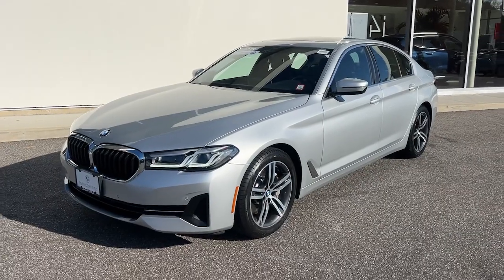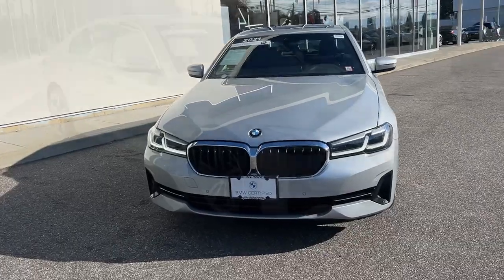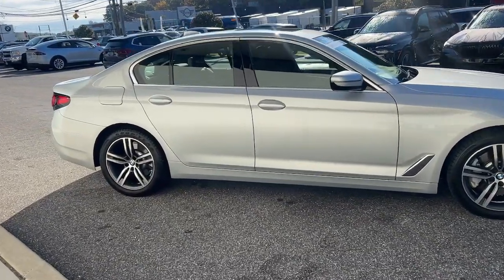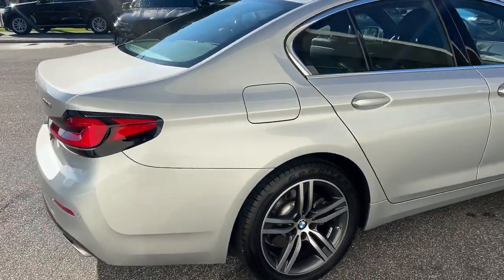This could be the car for you. The 2021 BMW 5 Series. With less than 30,000 miles on the odometer, this vehicle provides excellent value. Prepare to take your driving pleasure to new heights and enjoy the best of modern efficiency and style.